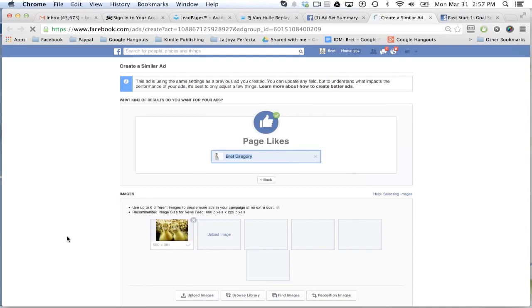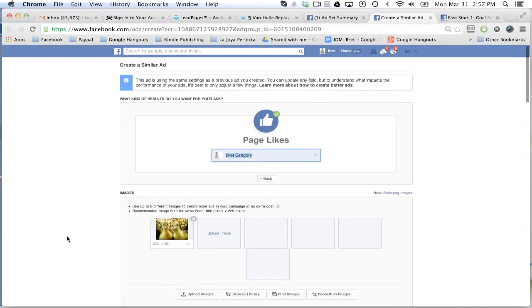And I'm going to keep testing and keep testing and keep testing until my results get better and better and better. And if you do that consistently, you can see that it only took 5 minutes. If you do that consistently, you'll see that your cost per like is just going to go down and down and down, and it will make a dramatic difference in the results that you're going to get.